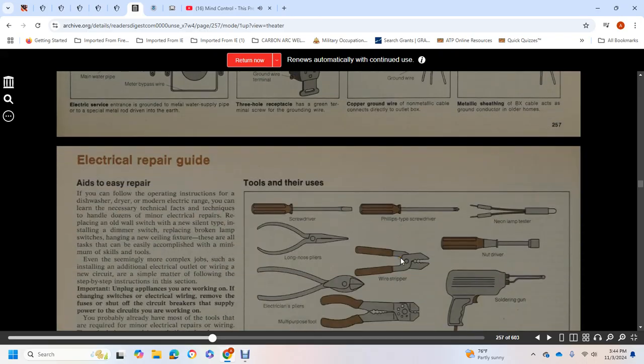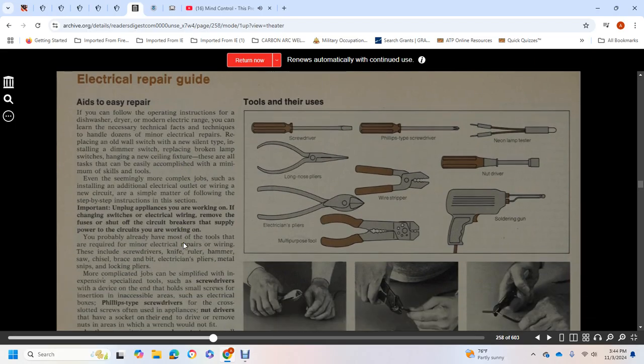Electrical repair guide. You can follow the operating instructions for a dishwasher or a minor electrical range. You can learn the necessary technical facts and techniques to handle dozens of minor electrical repairs, such as replacing an old wall switch with a new silent one, installing a dimmer switch, replacing a broken lamp switch, and hanging new ceiling fixtures. These are all easy tasks that can be accomplished with a minimum of skilled tools. Even seemingly more complex jobs, such as installing additional electrical outlets or wiring a new circuit, are done in a simple manner following the step-by-step instructions in this section.